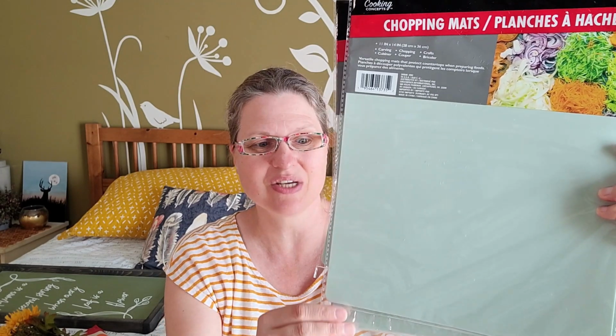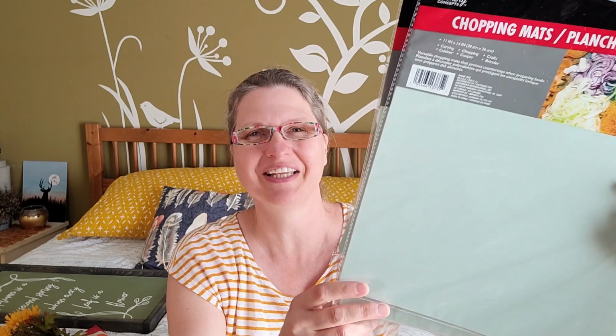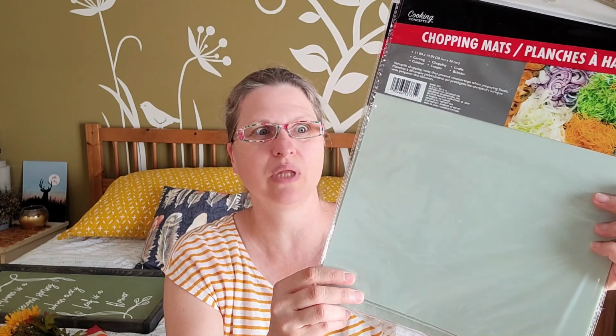Okay, so one more thing. Again, it's not fall related, but I think it's a really, really great find at Dollar Tree, and that is their chopping mats. They have them in color now. I grabbed these seafoam green ones, and I like to use these as my background for crafting. So when I saw that they had other colors, this was my most favorite. I think they had red, blue, and yellow, and of course they're frosted clear. But they had these ones, and I'm like, ooh, that would be great to use in the background for videos. So yeah, you're gonna be seeing these once in a while.